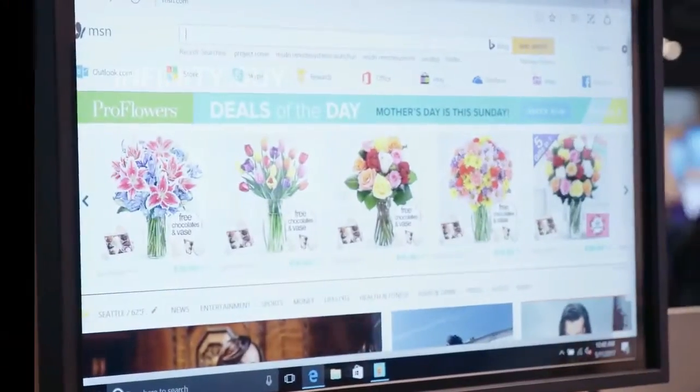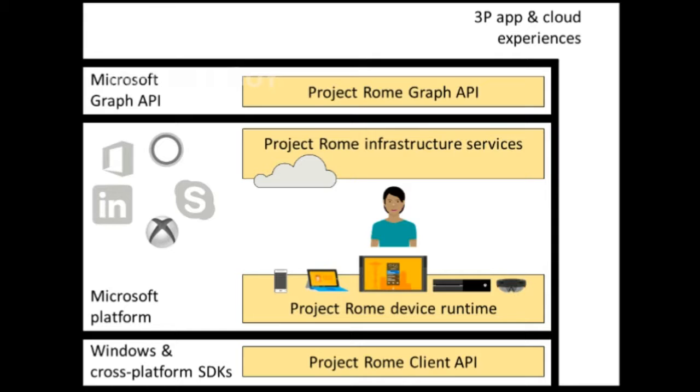The Fall Creators Update adds 2 new entities, devices, and activities, to the Graph API set. Microsoft's goal is to make Windows PCs a hub for all devices, with Windows Timeline and Cortana notifications. For instance, Project Rome enables experiences to continue across devices.